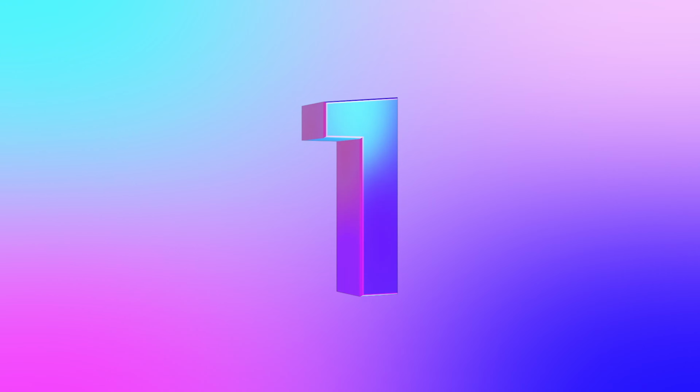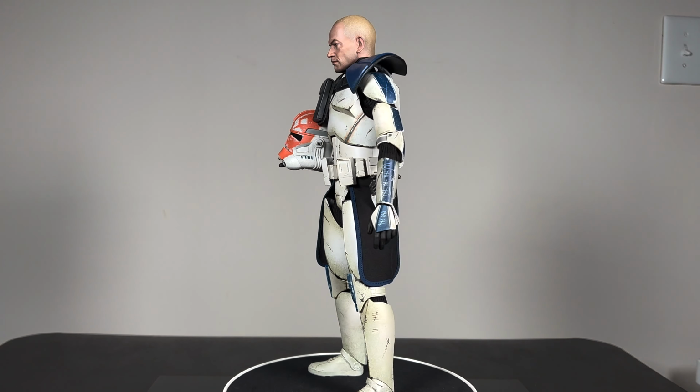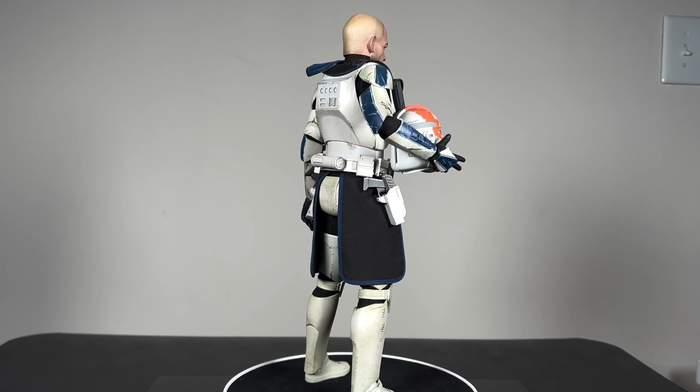All right, guys, it's that time. Number 1, the creme de la creme, the top figure of 2021 is, dramatic pause, you guessed it, Captain Rex. Yes, Captain Rex. Of course this was going to be figure of the year. I think some people even sent me messages, it's going to be Captain Rex, ain't it? You were right, yes, it's going to be Captain Rex.